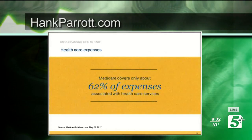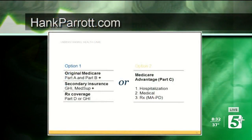So there's a lot that Medicare does not cover, and if you're going to need those types of services, you need a plan. You need to make sure you're going to have enough income to help cover those kinds of expenses as well. So let's take a closer look at what Medicare is. Original Medicare is Part A and B, your hospitalization and your outpatient. Secondary insurance, such as Medicare supplement plans, which Medigap plans are also referred to, and then prescription costs, Part D. We're going to compare that to a Medicare Advantage plan, also referred to as Medicare Part C, and how it covers all of these things and how they differ.